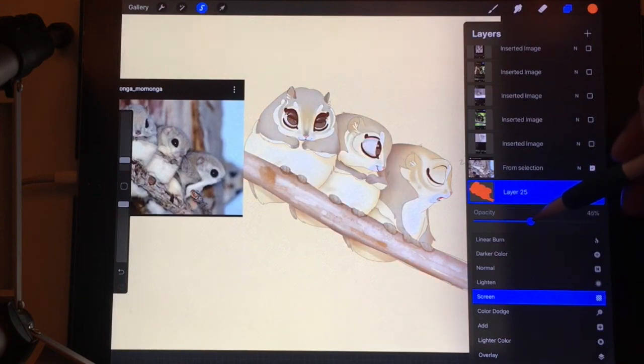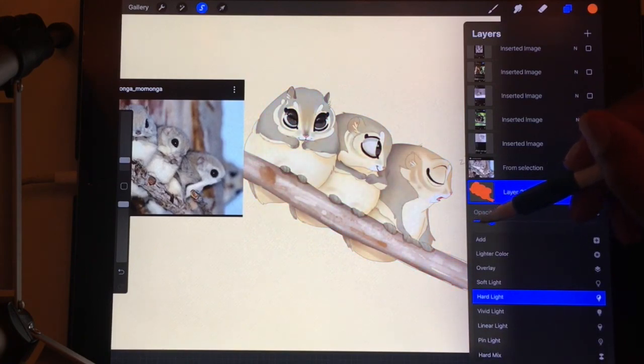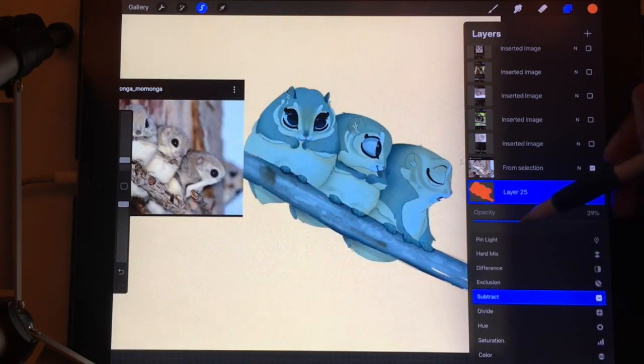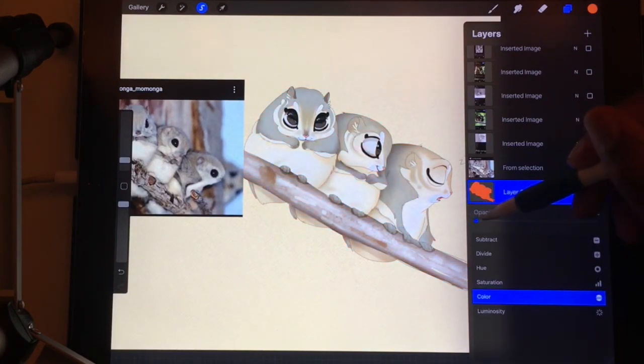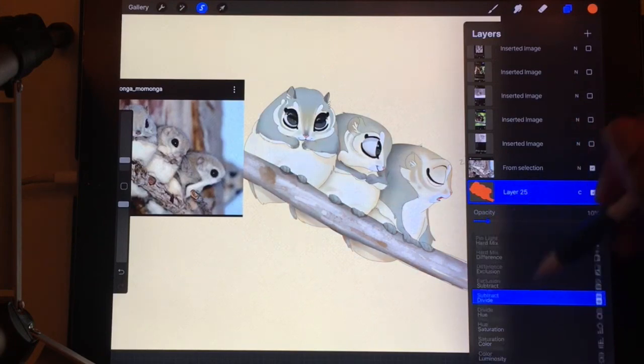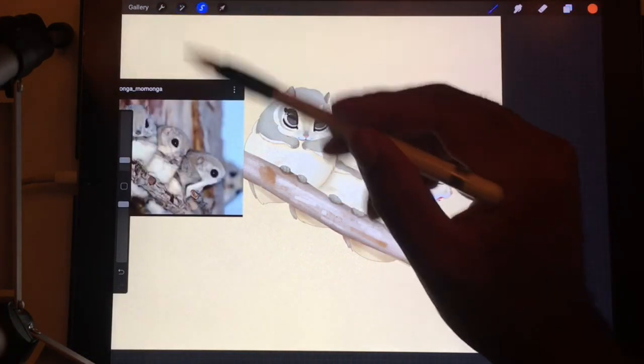So what is that? Screen looks kind of nice. Oh, I do love this color too, though. This would be nice if I had a background and it was getting darker or something like that. That kind of makes them nice and warm. Let's check out screen again. And let's try a different color or temperature.